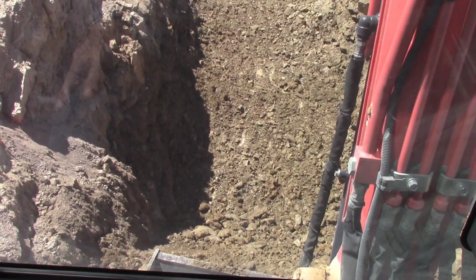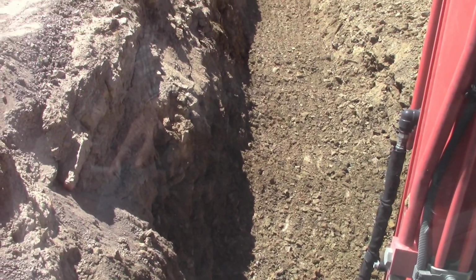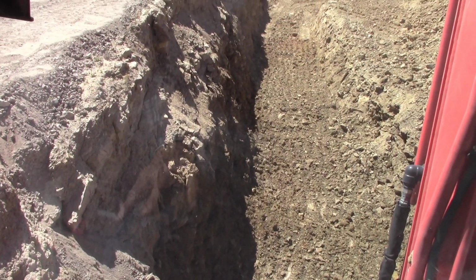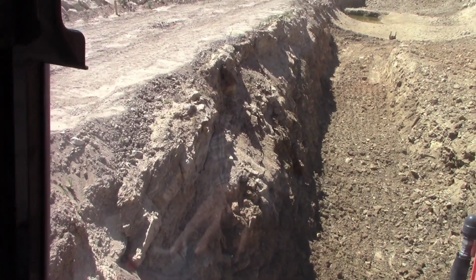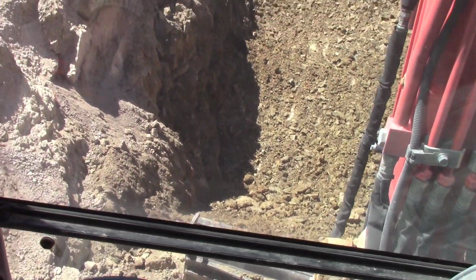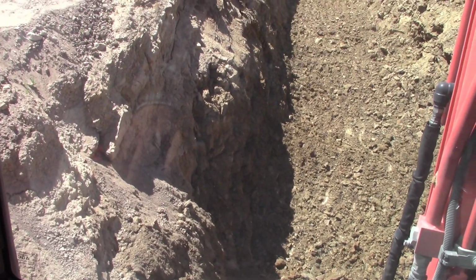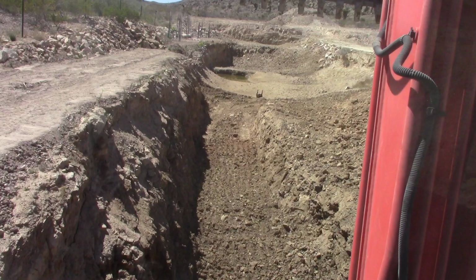I guess that's going to be it for digging on this thing. Man, it's probably 10 feet deep now, right here in this little pocket. It's probably almost as deep as that hole over there. It's got the water in it.